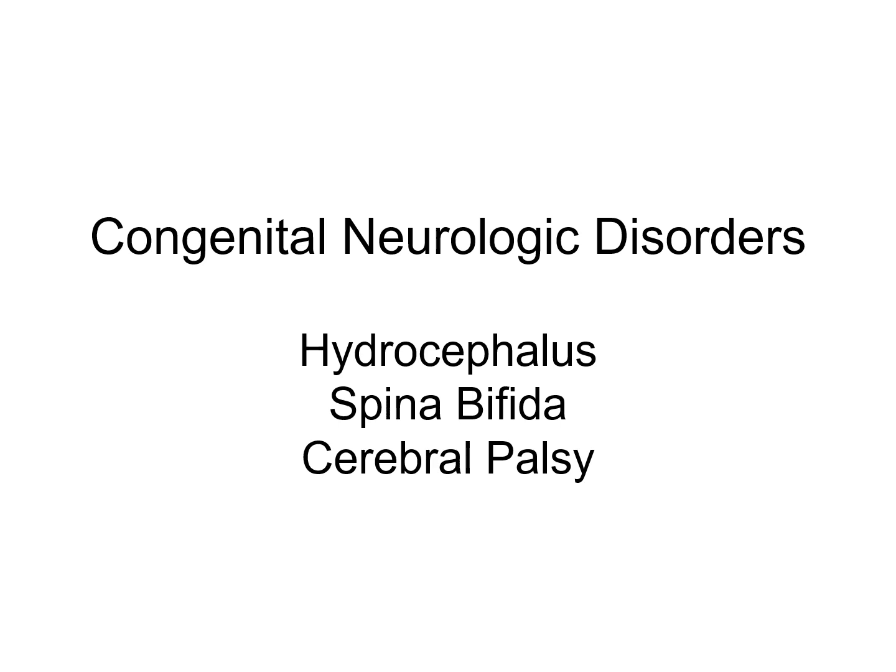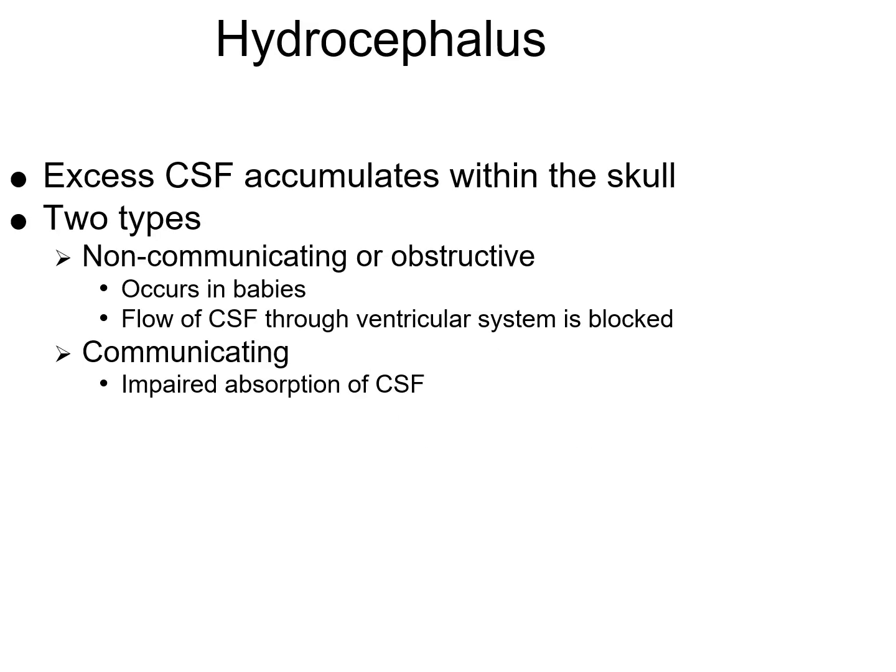All right, next is congenital and neurological. This is going to include hydrocephalus. This is a condition where we have excess cerebral spinal fluid in the skull, compressing the brain tissue and the blood vessels. It's sometimes called water on the brain.